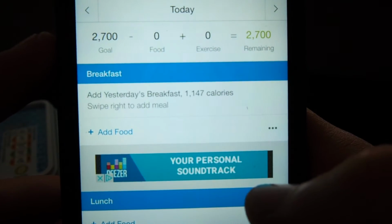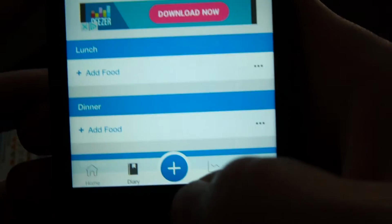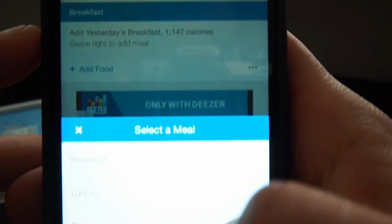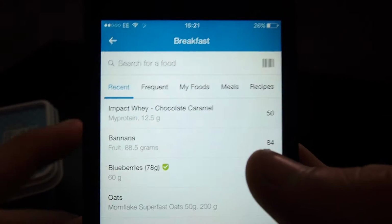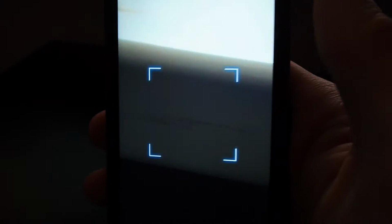Now another way of adding food items into your food log is by scanning the barcode. If we click on the plus sign again and go to breakfast, then scroll up to the top right corner and there is a barcode emblem at the top. If we click on this, it brings up a screen displayed through our camera.